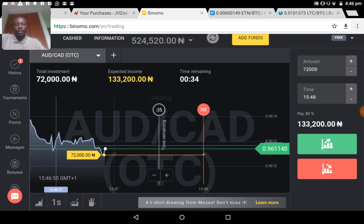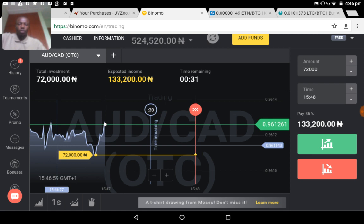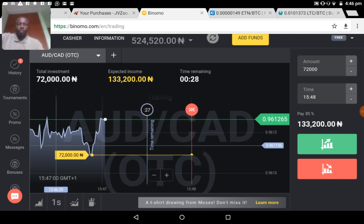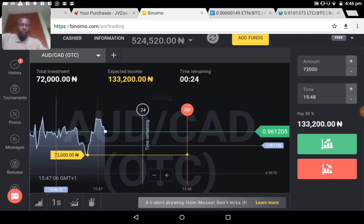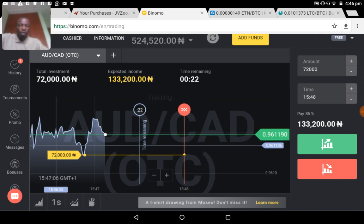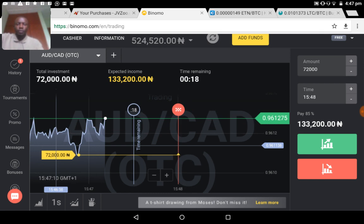I will definitely win this trade now. It will definitely go up. You can see? To this point, I've seen that it might come down, but it will definitely go up. You can see the chart now.